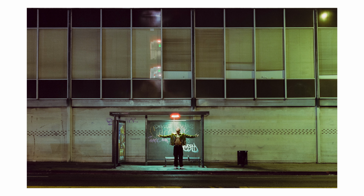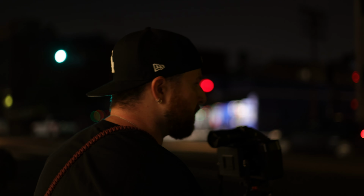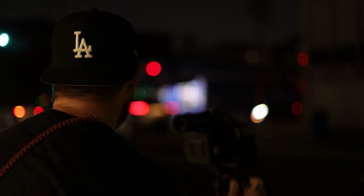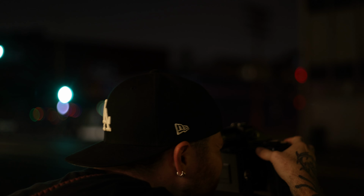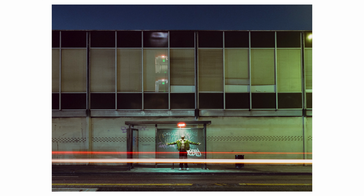We'll do a couple more. Opening of the cars is the trickiest part because you have to wait for like a red light. Yeah, because it's long exposure, so the light will be trailing in the shot. I don't really want that, but maybe we might get something cool. Yeah, go for it. Okay, pause. Yep, good.